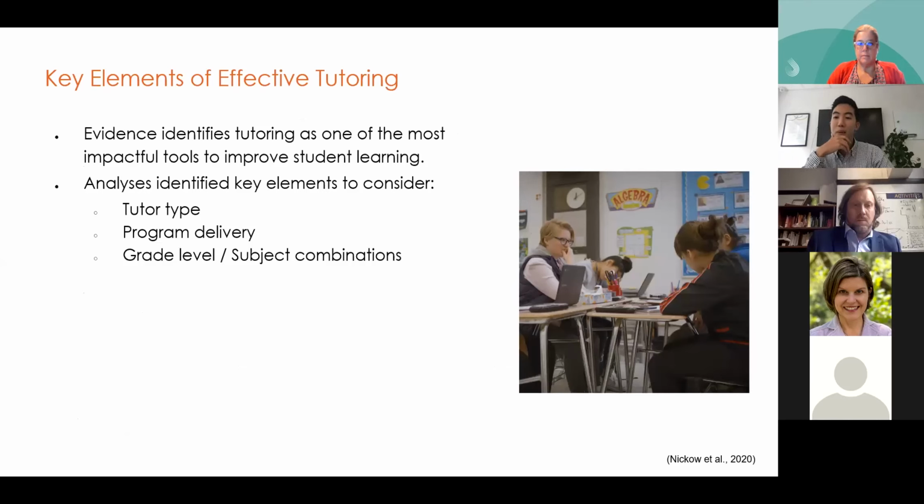But at the same time, we know that not all tutoring programs are created equal. Yes, I did share that generally speaking, tutoring consistently leads to improvements in student learning outcomes, but there are characteristics behind the most effective tutoring programs. And we do know that some tutoring programs are more effective than other tutoring programs for specific reasons.